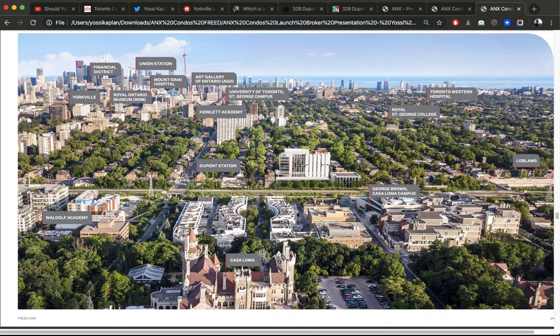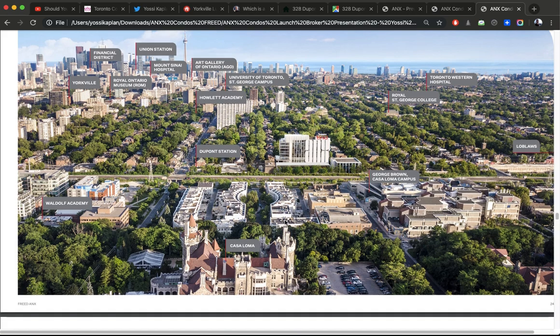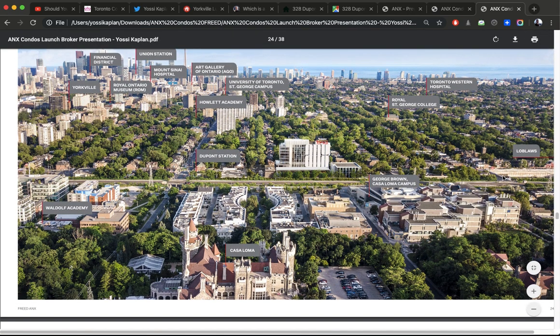Okay, here is a gorgeous, gorgeous render. So this is the building, it says ANX here. Okay, right here, that's Dupont Station. So we're right by the subway. We're looking south here. George Brown, Casa Loma. So this is, if you ever came up those little streets by George Brown, you see that Casa Loma. These are the townhouses, and this is the casa itself. Okay, you got a huge Loblaws right here. Phenomenal location, absolutely phenomenal. Yorkville's right here, and Fried's got more stuff in the area coming.